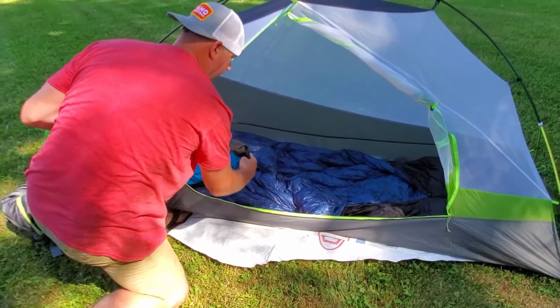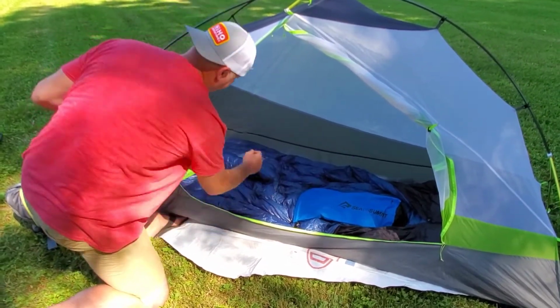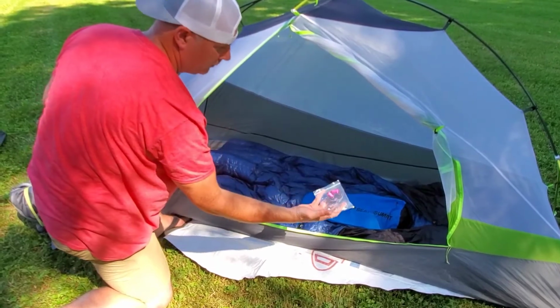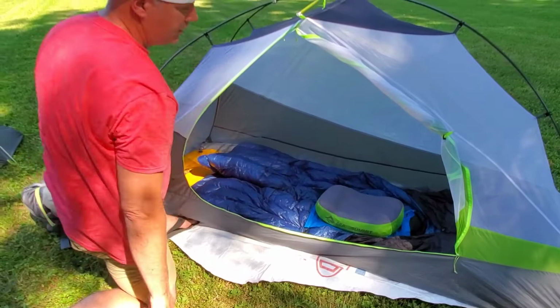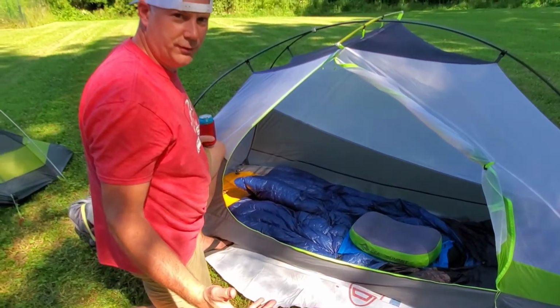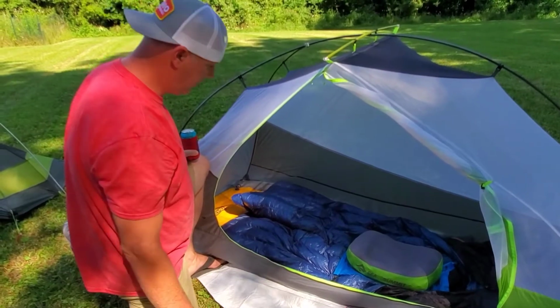So far so good. I'm going to pack that quilt in the Sea to Summit dry bag. Headphones, earplugs. I am using a Sea to Summit pillow. Love it. There are some luxuries you must take on trail with you, especially anything that has to do with trying to get a good night's sleep.